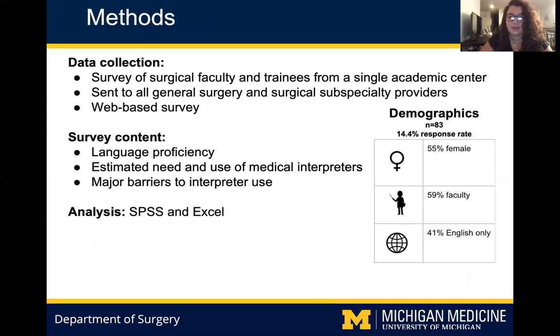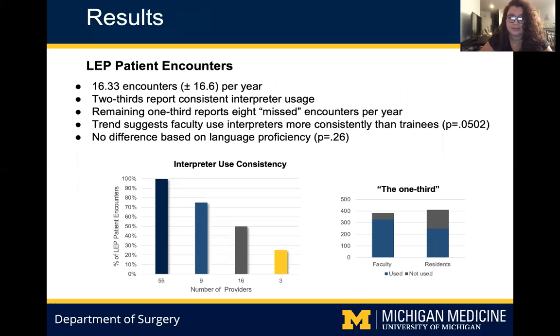So we conducted a survey for surgical faculty and residents at the University of Michigan because we wanted to get a better understanding of the estimated need of medical interpreters, as well as how often they're actually being used. And if there was some discrepancy between the need and use of medical interpreters, we wanted to get an understanding of the barriers to interpreter use. So we had 83 responses, 55% of which were female, 59% were faculty, and 41% of our participants only spoke English. So we actually hypothesized that faculty would more consistently use interpreters. We also hypothesized that those who spoke more than just one language would also use interpreters more consistently.